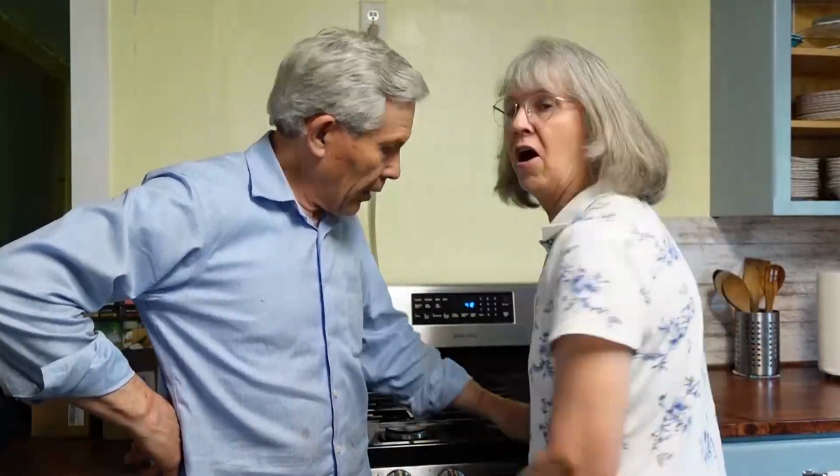The stove feels hot. Is it? It was off, cooked off, with late. Off. Okay. Didn't want to get burned.